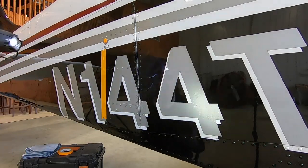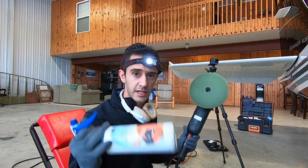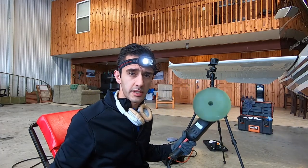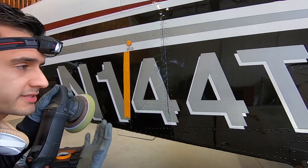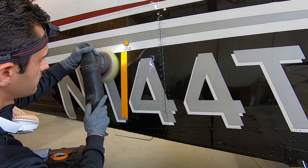Okay. Now, we're gonna switch to the dual action polisher. Same pad, same hyper polish. Okay, got some product on there. We're gonna do the same thing. We're gonna do one pass after we get it primed in.